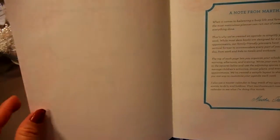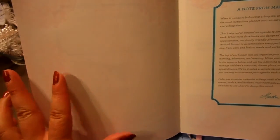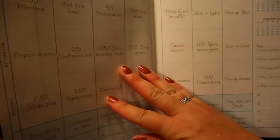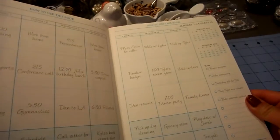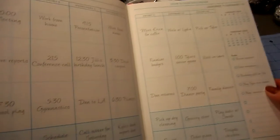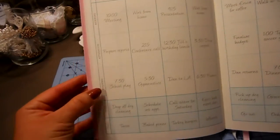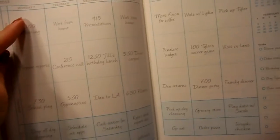And at the same time, this acts as the first layer or background, which throughout the year I will eventually add more stuff to as I go. And of course, this calendar comes with, this is a sample. This will be the week layout. So this is how Martha Stewart suggests you should use your planner. And I really love that it starts with a Monday.